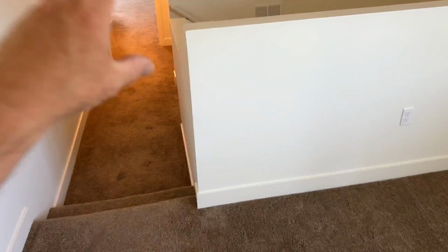1, 2, 3, 4 bedrooms, short hall, stairs, and this TV room right here. So carpet is in great condition, right? No obvious stains or anything, just normal wear and tear. So it should be an easy clean. Do see a little something there, but we're gonna get started.